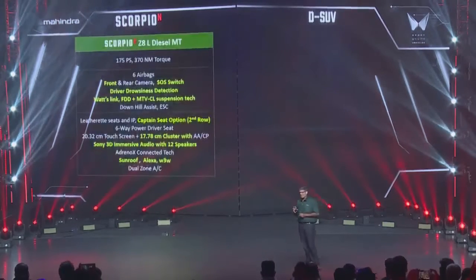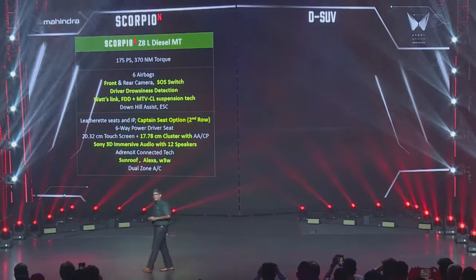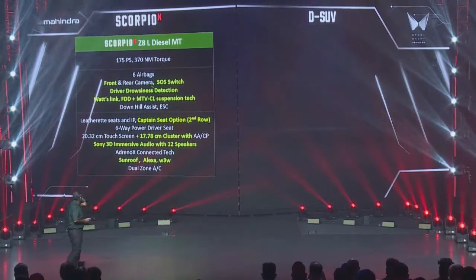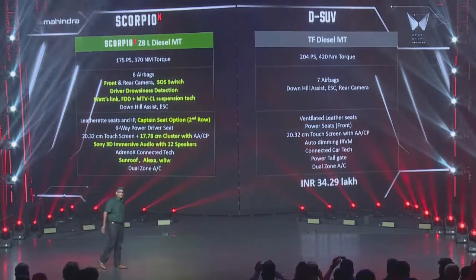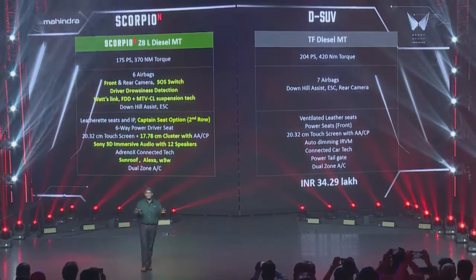So here are the features, and again, the detailed features you saw in the video, it's a long list. You'll get all the details on the website. I just culled out the key things on one single slide. And I'll come back to what you see as many features in the green color there. And now let's put out the key competitor called TF, the diesel MT in this segment, and compare the specs.